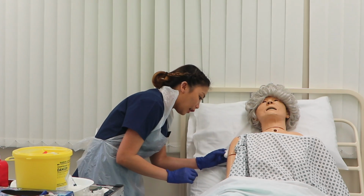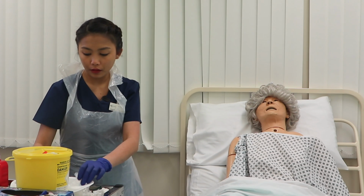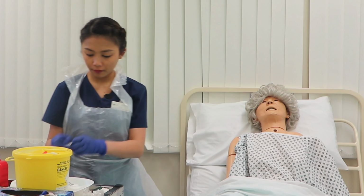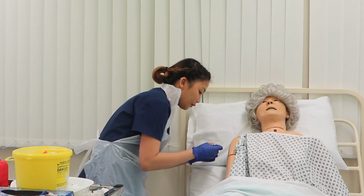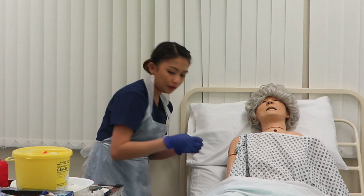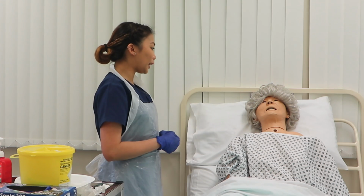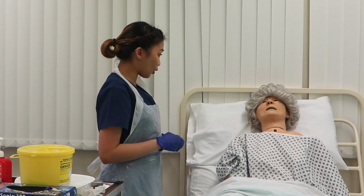Emma, there's no blood. Okay, that's good. Do you want some plasters on? Alright, there's your plaster. Can I roll down your sleeves? Alright, Emma, we're done in giving you your intramuscular injection of hydroxocobalamin.